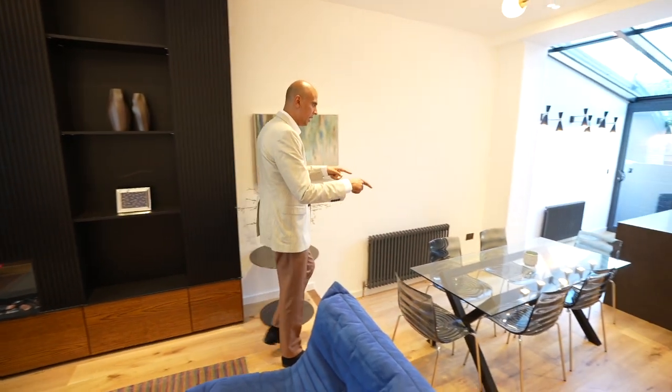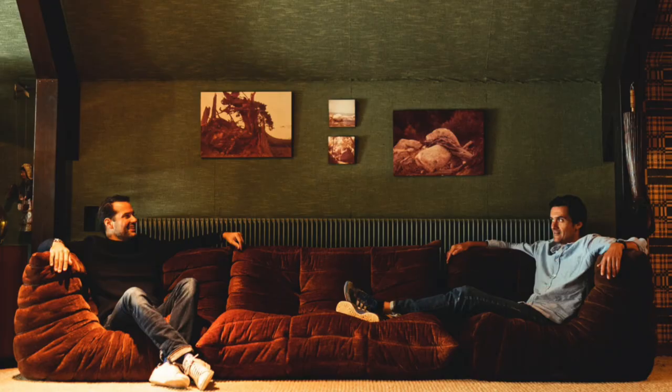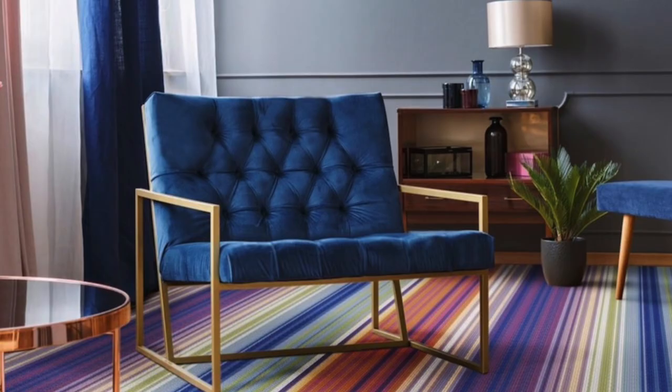Coming behind us, we've got zone number 2, which is this dining space here. Now we've just put this down as a show house in terms of the furniture, but up to the buyers, they can go for a Minotti, they can go for Vitra, and everybody around here is very versed in expensive designer furniture that can accommodate spaces and is very cleverly designed and made.